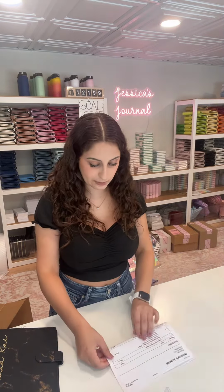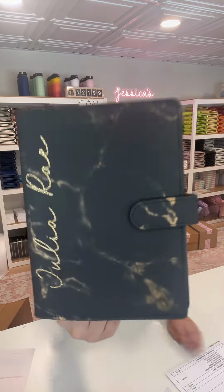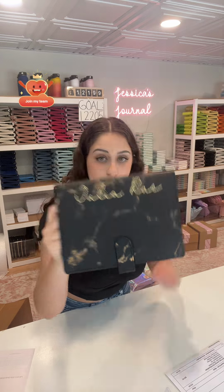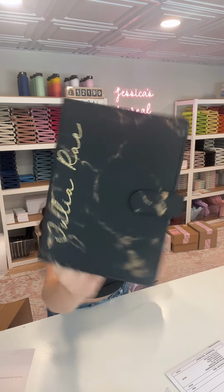Okay, J-Rye, I think she had her important phone call, but you guys can hype her up when she gets back because this is her order. Here is her journal. Of course, thank you for your patience. I appreciate it a ton. We have a black marble self-care journal with Julie Ray in trendy script gold glitter. Isn't that so gorgeous?